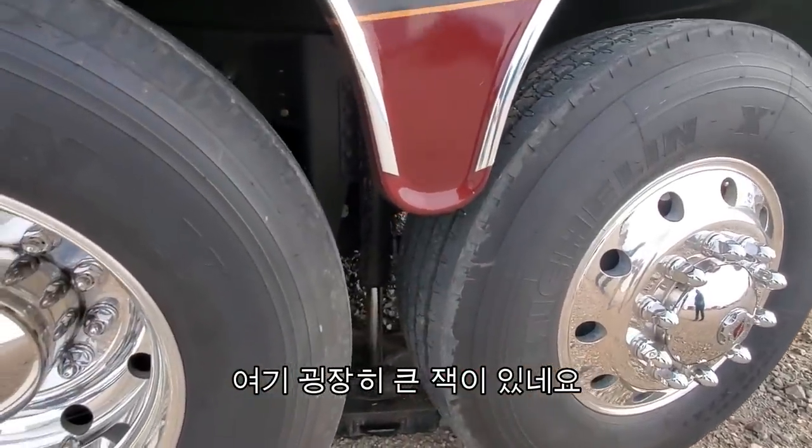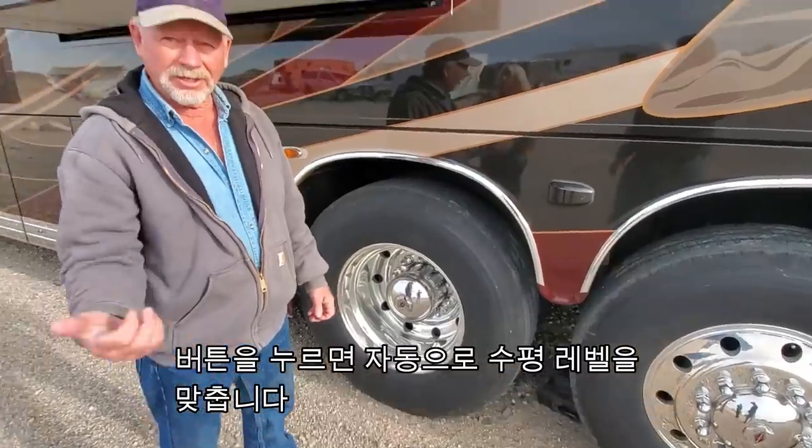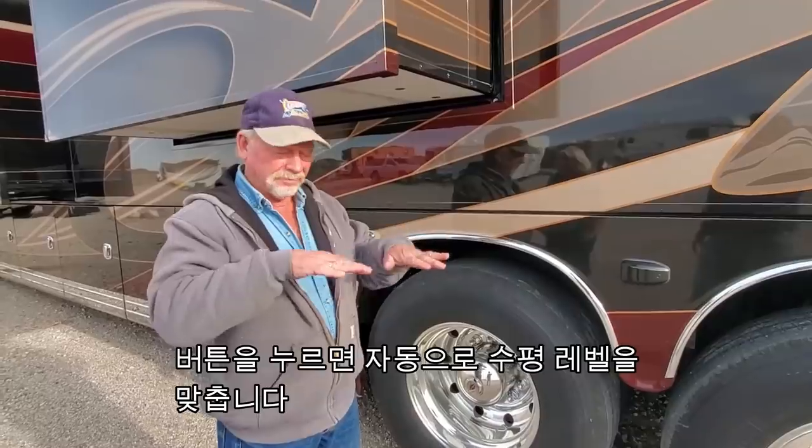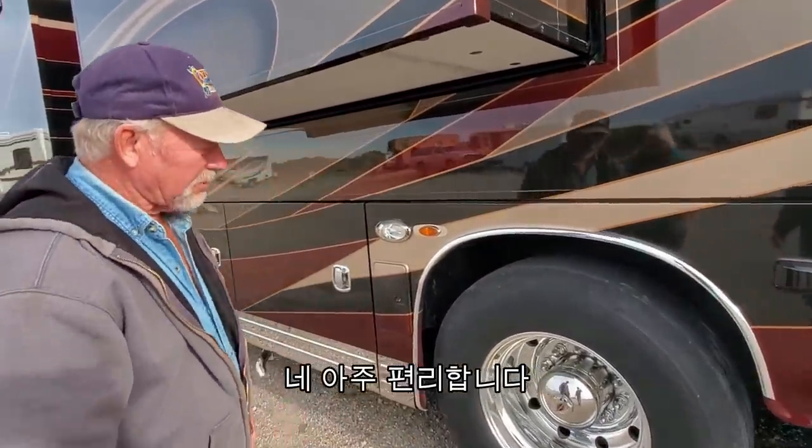And this huge jack is automatic. You just hit the button and it levels it. Wow, how nice. Yeah, they are nice.